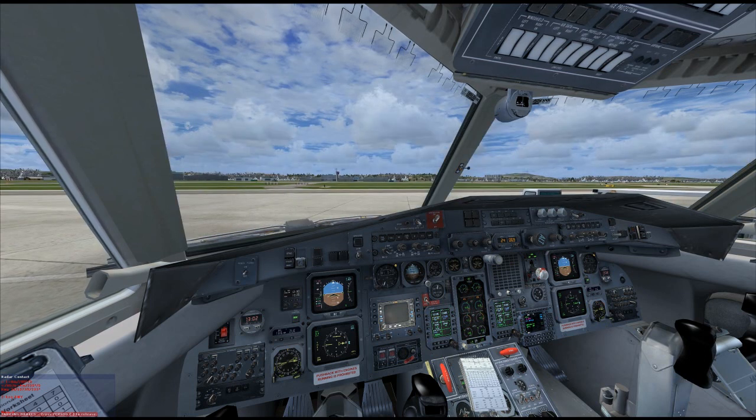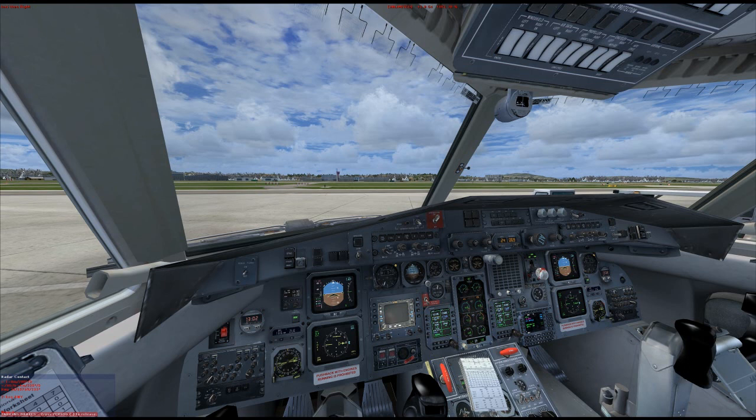Check. Transponder set. ATC taxi clearance obtained. Ignition and device as required. Those three are up. Condition levers taxi then flight. Radar on. Departure checklist complete. Thank you.